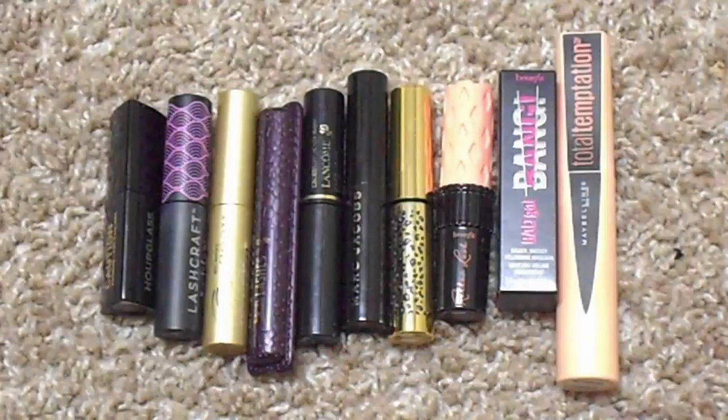Out of all of these mascaras, there's only one that I would actually repurchase, and that is the Lancome Hypnose Drama Mascara. The rest of these are just fine for me. I do like the Stila Huge Extreme Lash. I think that one's pretty good, but the rest of these are just so-so for me. And I think if I got minis of any of the rest of these, I'd probably pass them on. I think maybe I'd try the Marc Jacobs and the Hourglass again, but out of all of these, the only one that I would repurchase is the Lancome.